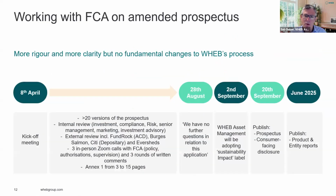So in terms of the process with the FCA, something which I know many of our peers are struggling with at the moment, I think the first thing to say is that we've not had to make any fundamental changes to our investment process in order to start using the label. And it's really important to be clear about that. What we have done, though, is we have set out with more rigor and more clarity how our work contributes to positive real-world outcomes in terms of the social and environmental issues that we're seeking to solve.